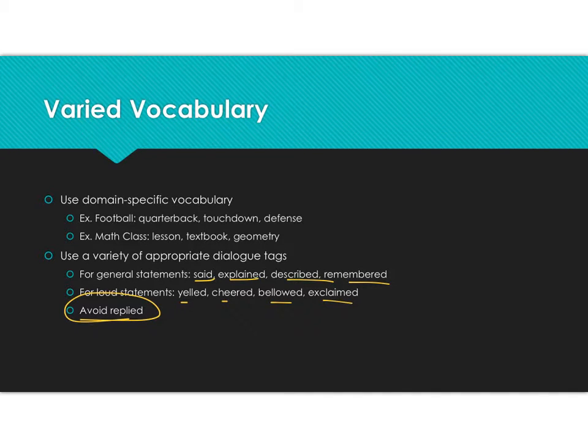Avoid replied. If you're using replied as a dialogue tag, I can only assume that you're also including an I asked somewhere in your story, and you don't need to do that. You can cut out those I asked, and that means you are also cutting out the replied. Let the other dialogue tags stand in here, especially the ones under general statements.